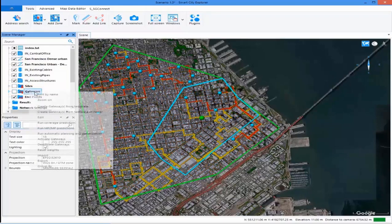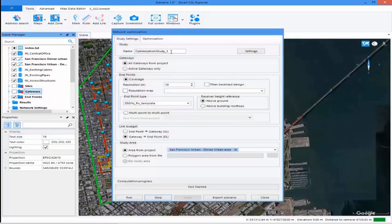Then we're starting to set up our automated joint design by selecting the fiber backhaul design option. So this option will allow to automatically request multiple exchanges between Siradel and Comsof tools to come up with a cost-efficient small cell network backhaul with fiber.